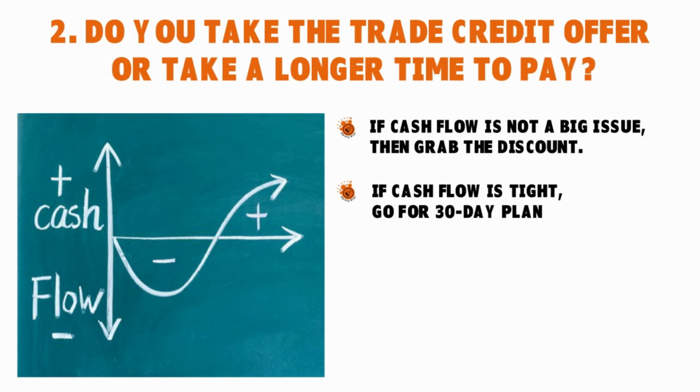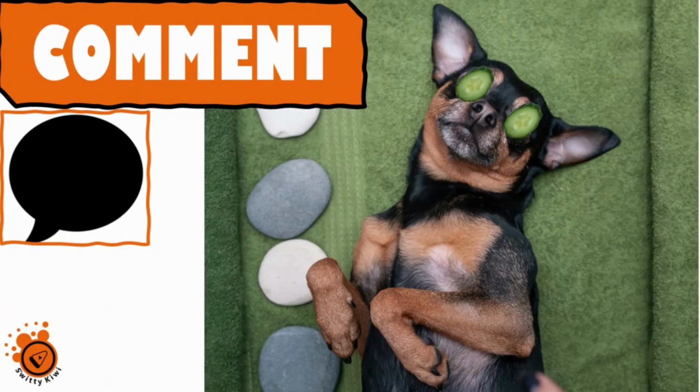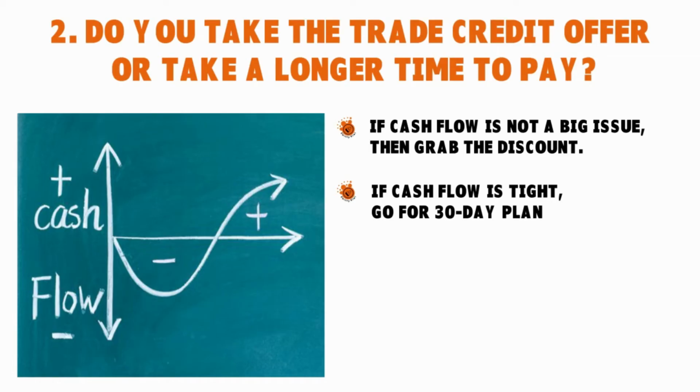Because if you have to borrow to pay a vendor right away, you would probably pay 5, 6, 10%, 15%, depending upon your creditworthiness. But here the vendor is saying, listen, I'm delivering the goods to you and I trust you and I'm giving you a short-term loan. You can pay me in 30 days. You can use the goods, you can sell them, and you pay me within 30 days. Now, if cash flow is not a big issue, let's say you have a bank account with sufficient cash, you grab the discount, of course, right?